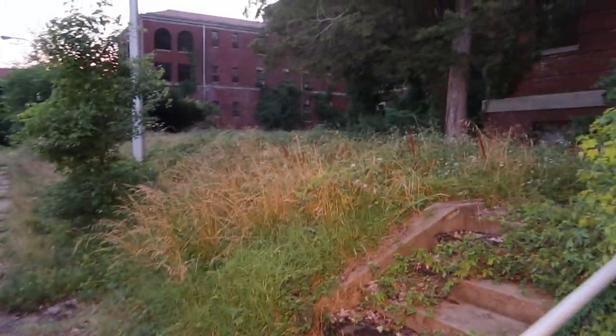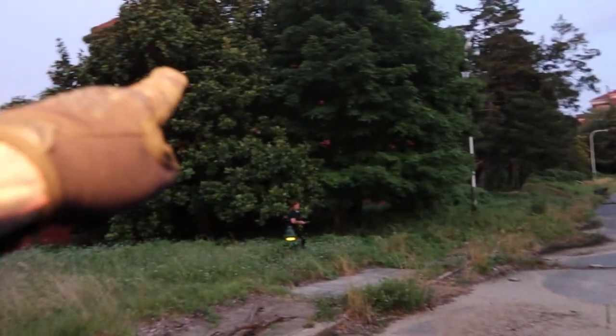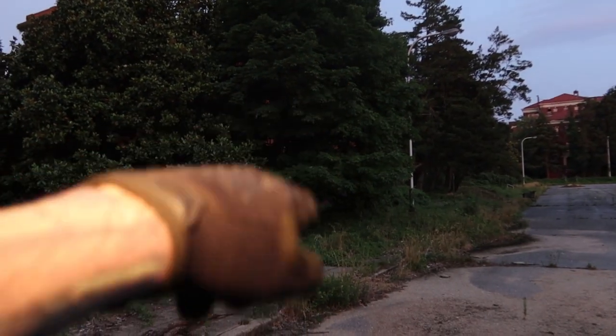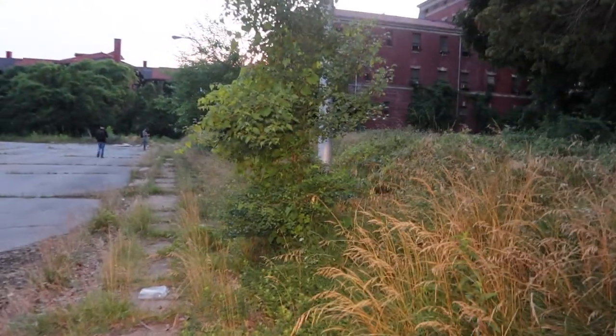But we are on the search for this morgue. And look at this building, dude. Completely insane. And I'll show you the whole property. So there's another building over there. There's one back there. This is the one we just came out of, the tunnel. So it's surrounded by abandoned buildings over here.